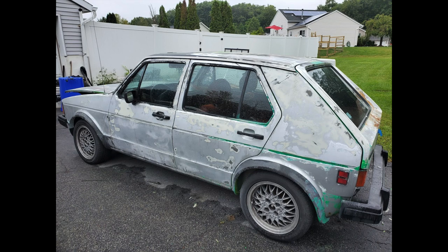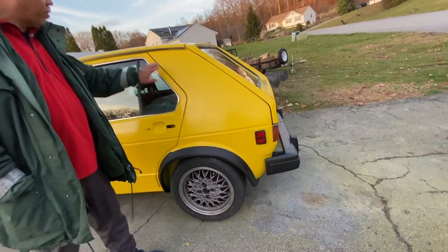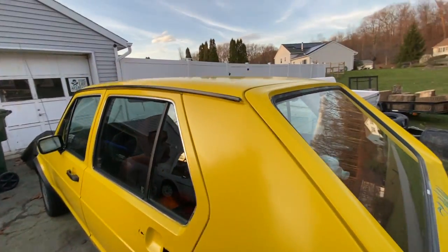Dude, I swear, I didn't realize it was this easy to lay paint. Yeah, it's all prep work, right? Had I known, I would have painted all my cars. It still needs to be buffed out, but I wanted to get it ready for Euro Summit. And I'm like, you know what? It's all one color. This is a lot.